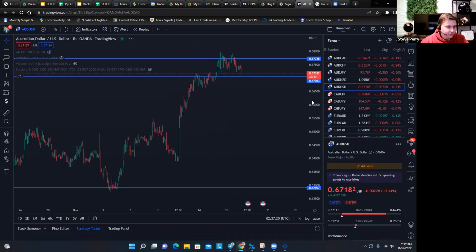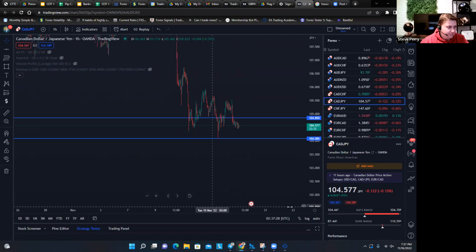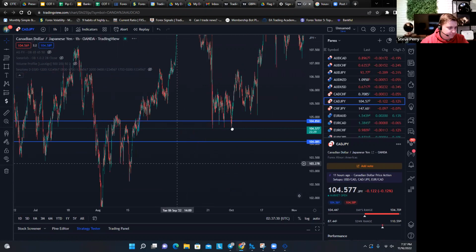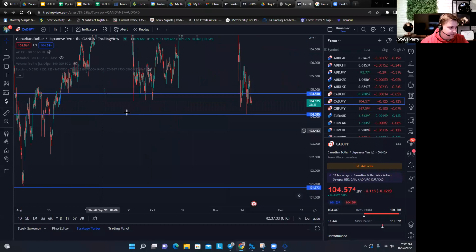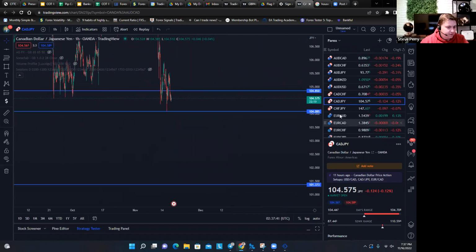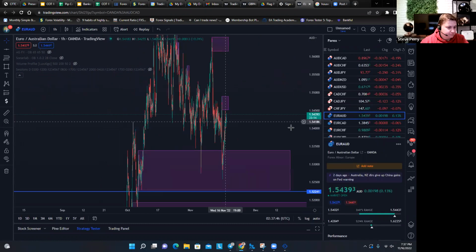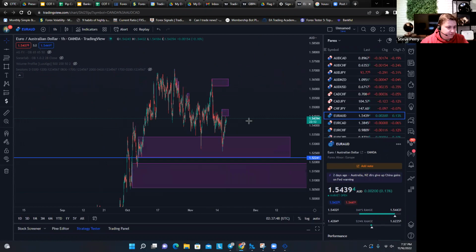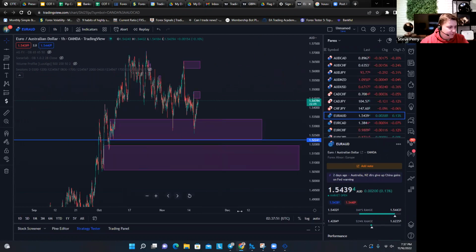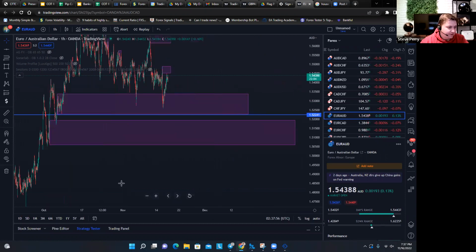I'm skipping the Aussie dollar. I already looked at that one earlier. Yeah, we have this trade in on the CAD franc already. CAD yen. Yeah, it came down into this area and then went up. I'm not trading this one at the moment. I'm not trading the franc yen. Here's the euro Aussie. With this one, there's some really good places to buy down here. I'm kind of skipping this one too.